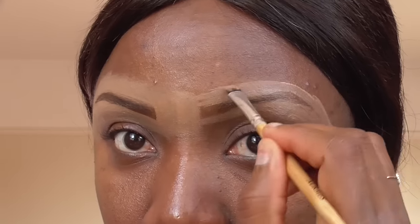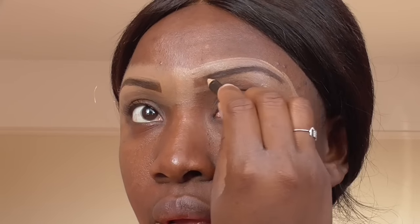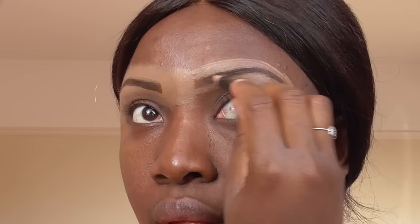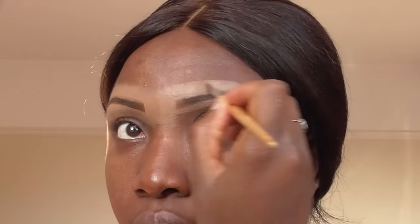Again, I've just done this, guys, and then I'll use a pencil and just fill it in. I don't know if this is any good, or if this has actually taught you something. Yes.